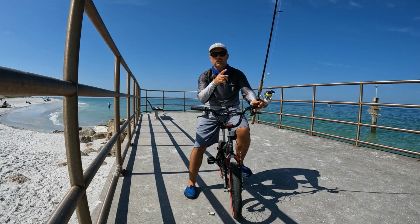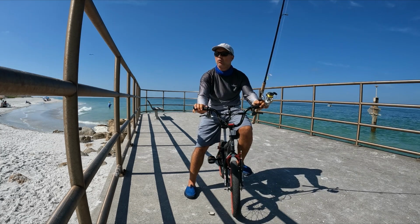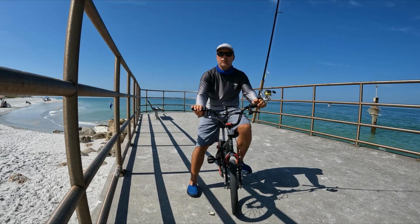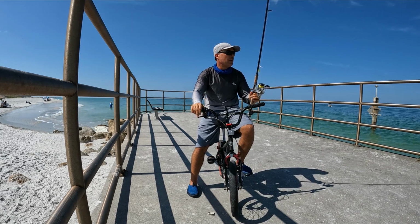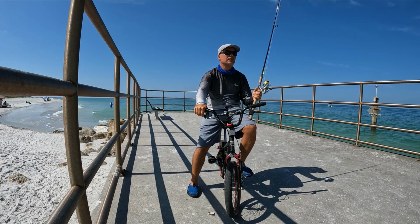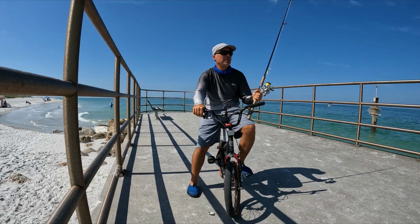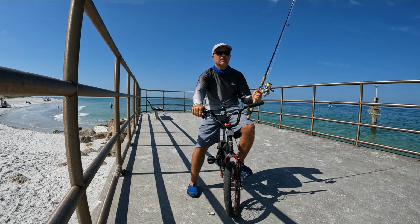I stayed 20 minutes on the north, nothing. I came to the south, my second cast, I guess, boom, pompano. So yeah, from now on, we're gonna use this bike for our spot hopping. I didn't go to too many spots today. This was my second spot and slayed them. If you're still around, early morning.